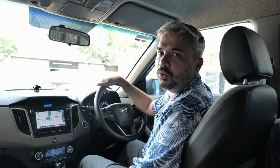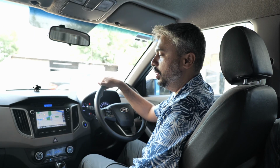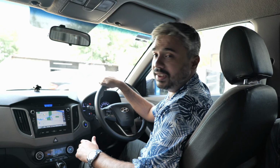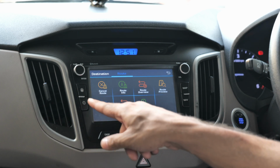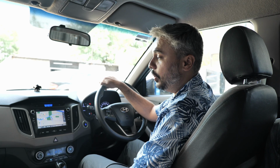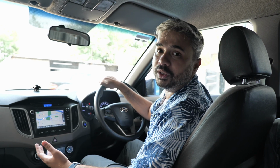Now the Creta's interior was generally really well put together, so squeaks and rattles shouldn't really be an issue. You do all the normal checks that you would with any used car, but here are some specific things you need to check with a Creta. First things first, the infotainment system. Now this system was state of the art back in the day, but today it feels a little dated. It's slow to react, it also hangs every once in a while, but unfortunately there's no real fix for this. There's just something which happens with time.